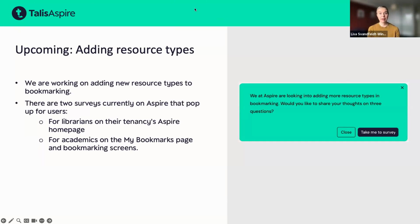And one part of that discovery and planning is that there are 2 surveys currently popping up in Aspire for users. They look like this, that you can see on the screen. For librarians, you can see it on the homepage when you come to Aspire, and for your tenancy. And for academics, it comes on the My Bookmarks page and also in the bookmarking screen. They are pretty much the same questions, but with some additional explanations on the bookmarking screens.